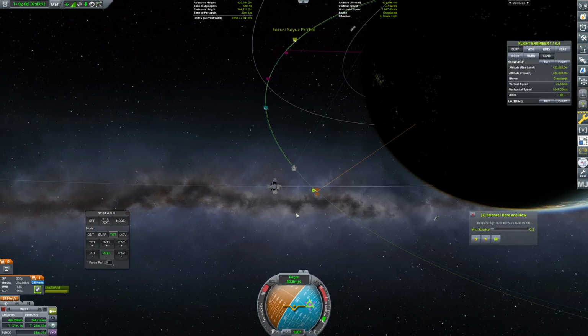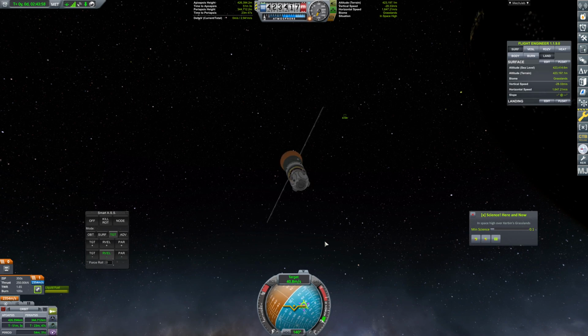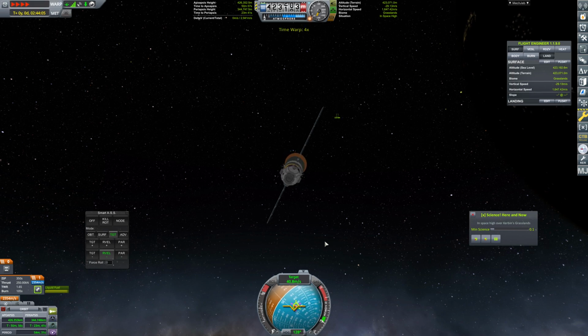Relative velocity minus, and that is now 0.1 kilometers at a differential of 40.8 meters per second. No problem whatsoever there. Let's physics warp, but we are loading in the station right now, so I'm going to drop the physics warp as soon as we are loaded in. Okay, we're trying to drop the physics warp. There we go. Beautiful.